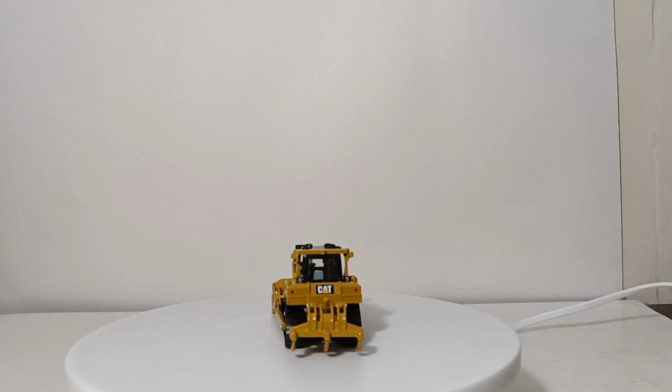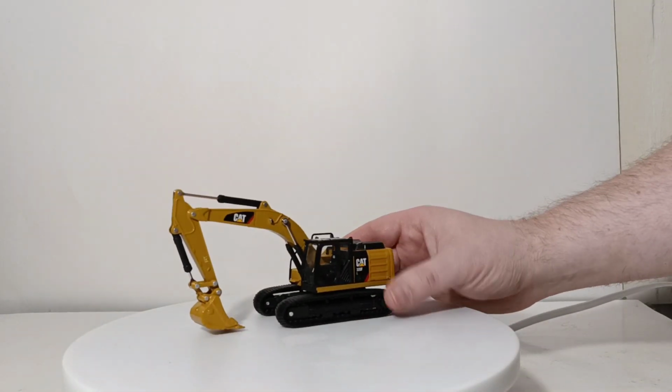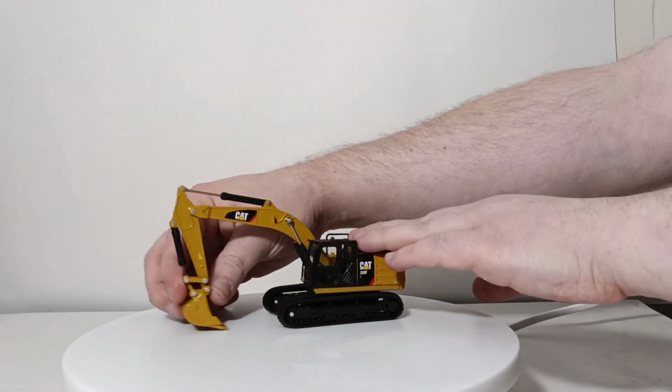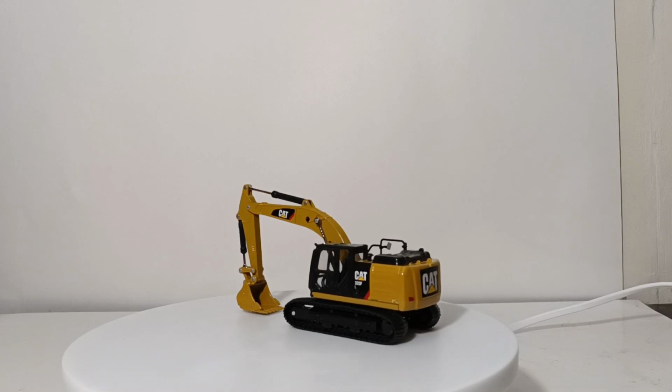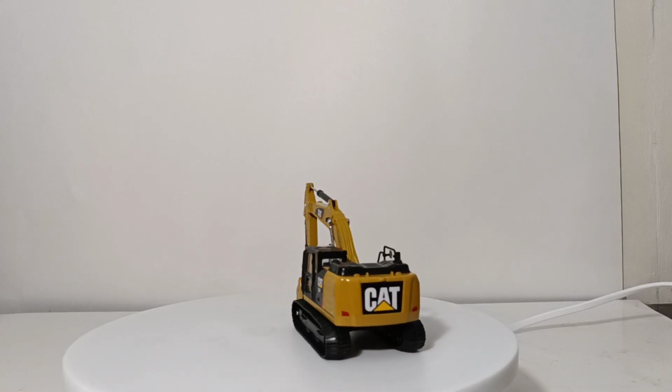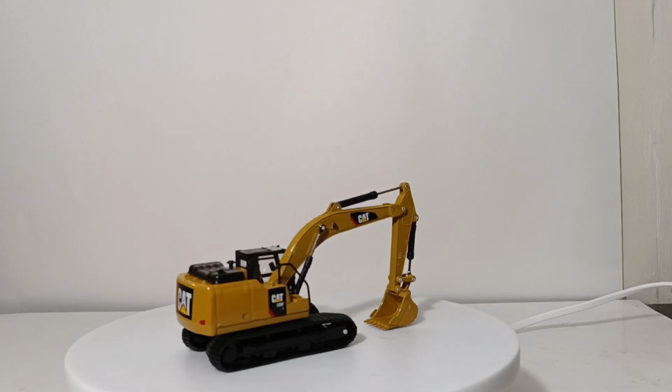So we've seen skid steers, we've seen a wheel loader, we've seen a bulldozer. Naturally, in the progression of things comes an excavator, and it's the 320FL. I think this was the perfect size excavator and perfect choice to complete the first mix, or first set that was released early on.